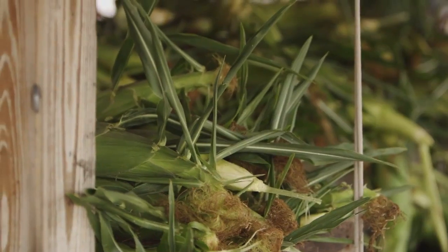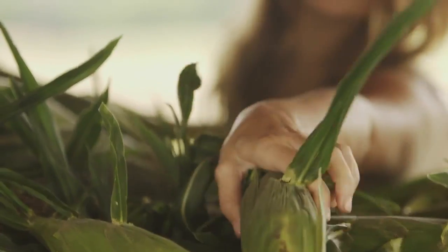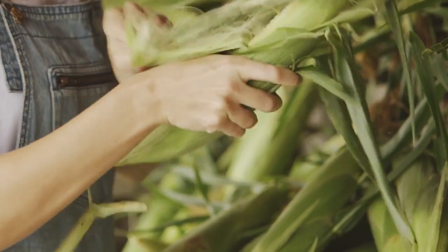So here we are at Chase Farms Market, one of the many local farm stands in upstate New York. I came here to get some amazing local produce. Oh my God, that looks so pretty.